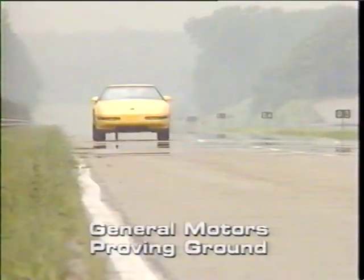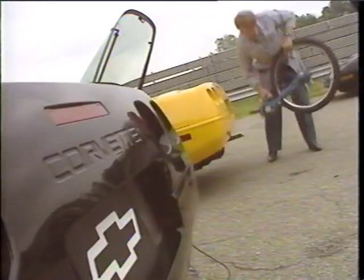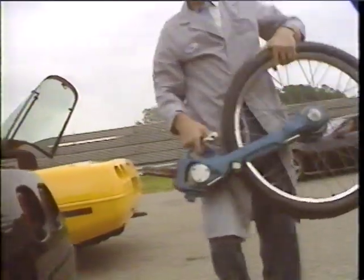Under test track conditions, an LT1 coupe with a 6-speed manual transmission can run the quarter mile in under 14 seconds. And the convertible adds only about a half second to the quarter mile time, mostly because of its aerodynamic differences. You can feel this power every time you drive the Corvette, and it's good to know it's there when you need it.